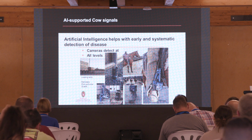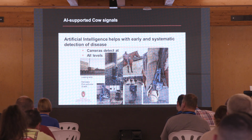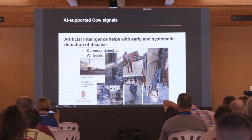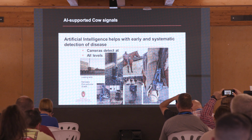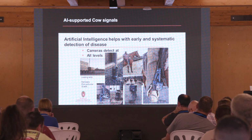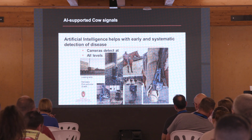Artificial intelligence helps with early and systematic detection of disease. And here you see GoPro cameras taped to different devices like posts. So you may be seeing this in the lower half of the slide. Posts, metal posts that are close to hospital pens, in sales barns, attached to the lower legs of pen walkers, attached to stirrups. And these are all locations that can be used for the detection cameras later.